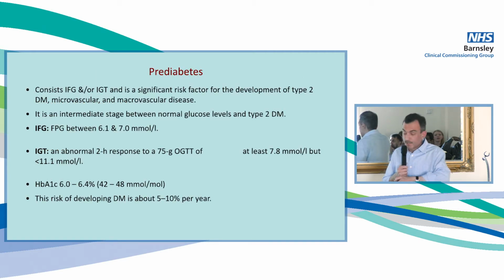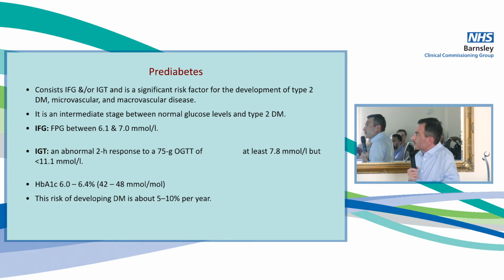Okay, so pre-diabetes involves two things: impaired fasting glucose and impaired glucose tolerance. It's a significant risk factor for development of diabetes, and that's why we check for diabetes. And the important thing about pre-diabetes is that patients start developing the complications from that stage. So microvascular complications and macrovascular complications can start from that stage. So it's important to be managed.